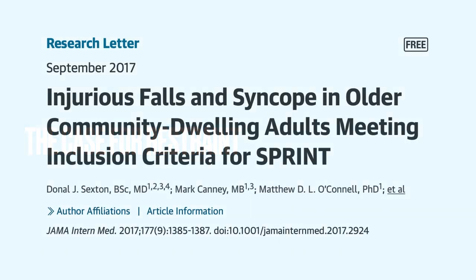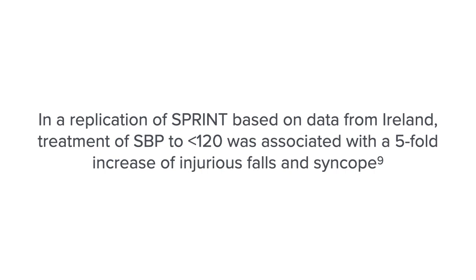The first one I want to mention is a study based on some population data from Ireland. They looked at a group of patients who would have qualified for SPRINT, and they looked at how blood pressure affected their rate of falls and syncope. They found those patients, again, who would have met those stringent inclusion-exclusion criteria, an average systolic blood pressure of below 120 seemed to be associated with a massive increase in their risk of injurious falls and syncope.